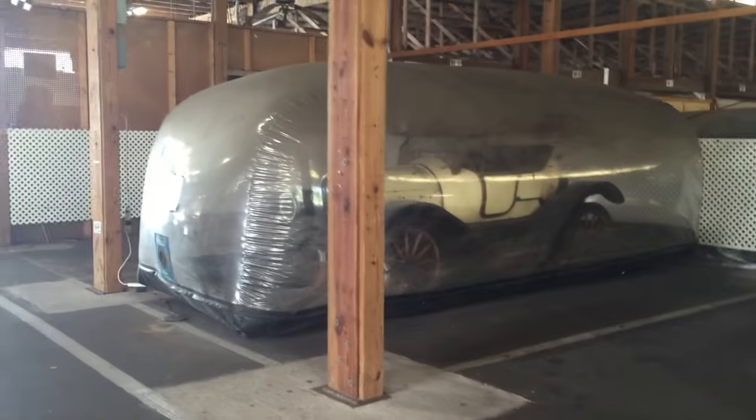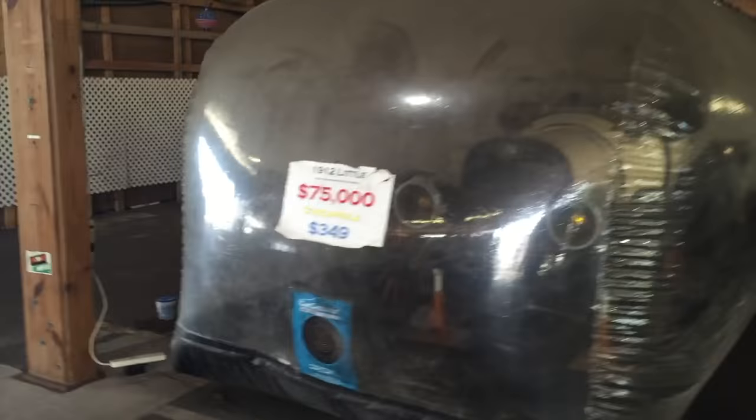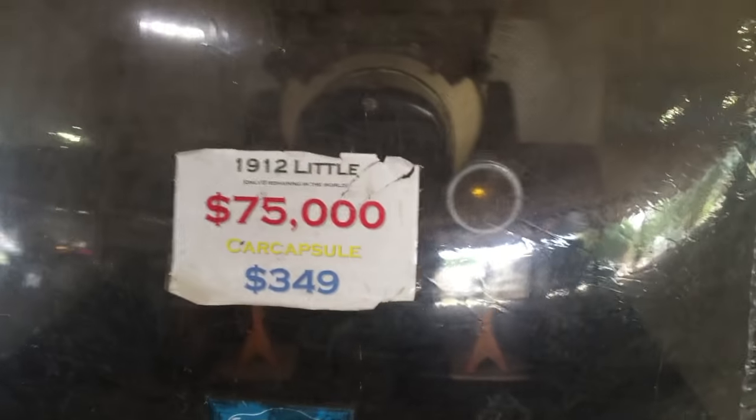Look at this really old car we found here. It's called the 1912 Little, only 8 remaining in the world. They're asking $75,000 for this car. Now that's really old, over 100 years old. It's pretty amazing what they could build 100 years ago.